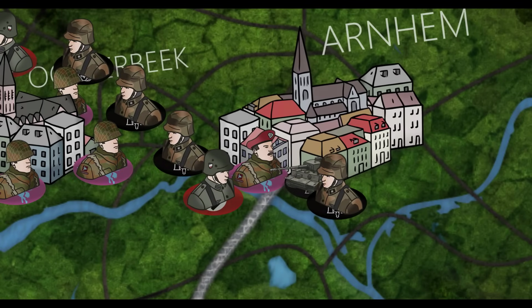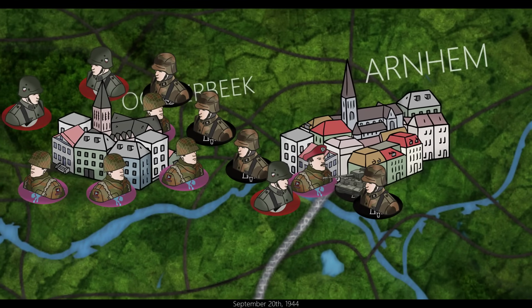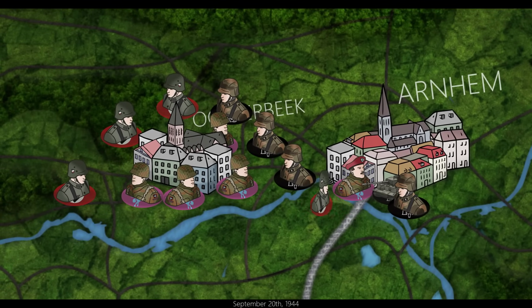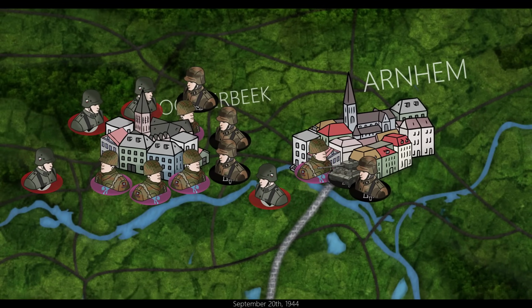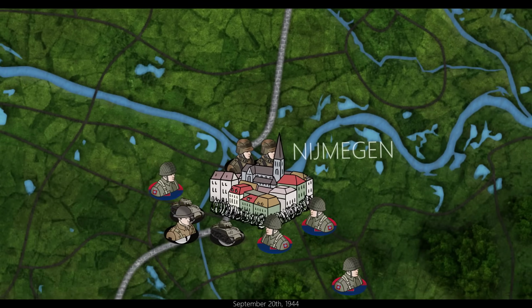The rest of the 1st Airborne gives up hope of reaching the 2nd Battalion, as it is pushed into an increasingly compact area around eastern Oosterbeek. Frost himself is captured. The Polish reinforcements are nowhere to be found. However, hope comes from the south, as Allied forces in Nijmegen finally make some progress.